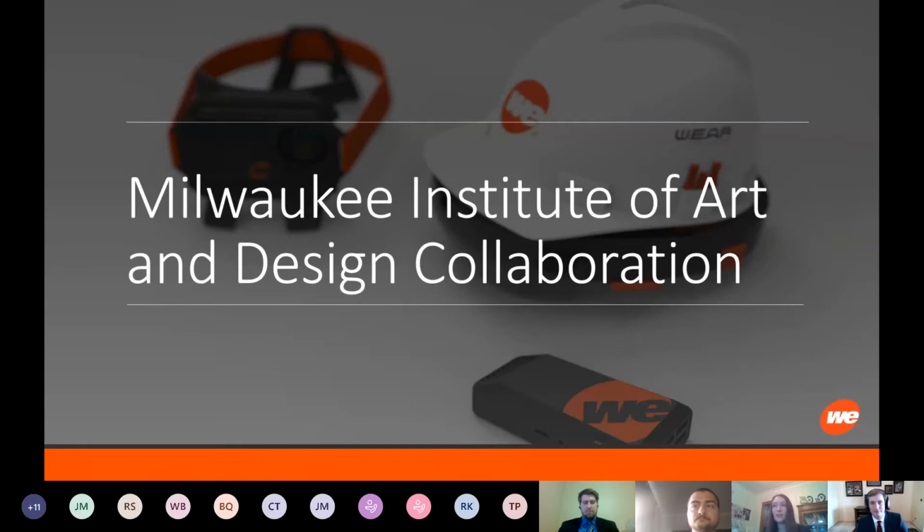So one of the advantages of being a Marquette senior design team is we had the opportunity to work with two industrial design students from the Milwaukee Institute of Art and Design. So we met with them at the beginning of this semester, and we had two goals for what we wanted help with for our project. So the first one is the hard hat HoloLens, as well as the IR camera integration.